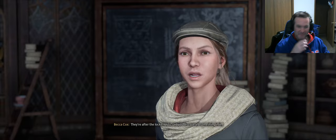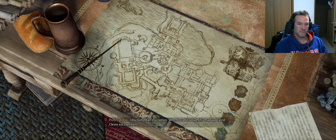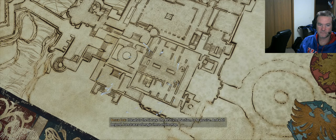They're after the locket. You said you discovered something in it. Yes, yes. I discovered an inscription. When I read it aloud, this map appeared. Clever enchantment. It's a map of Hogwarts, to be sure, but I do not know where it leads. It leads to the library. The restricted section, to be precise, and a bit beyond.